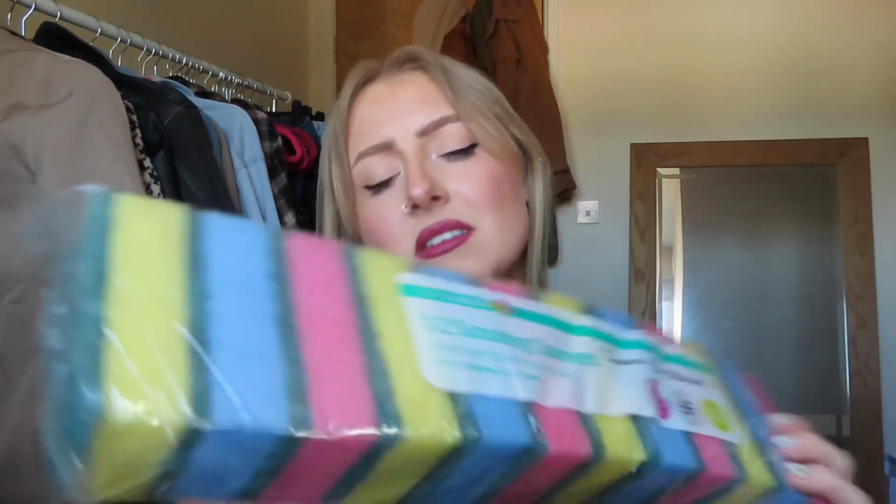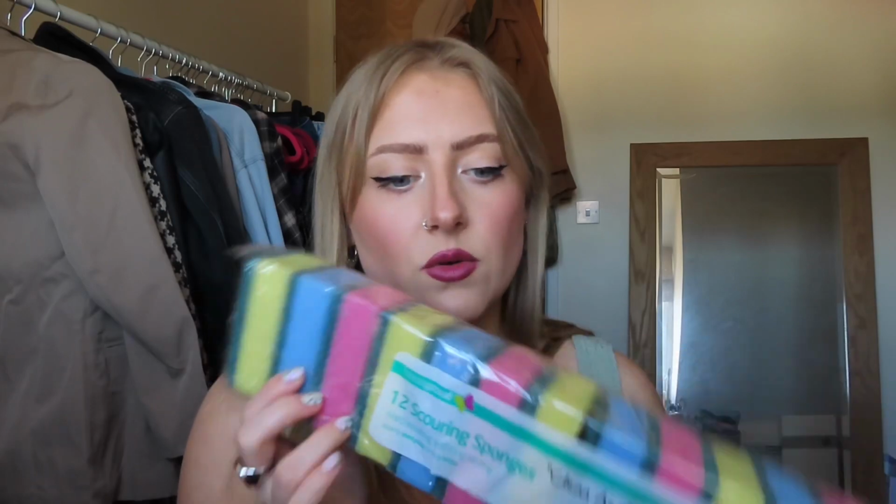I picked up these sponges because we always need washing up sponges. We go through them like no tomorrow. So in here you get 12. And these ones were, hello, where is it? Ah, 65p. I couldn't find it then. 65p. What a bargain. Amazing. Love that. And then lastly, I think, for this haul, I'm pretty sure that's everything now.